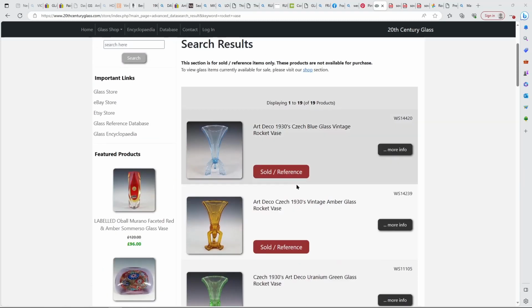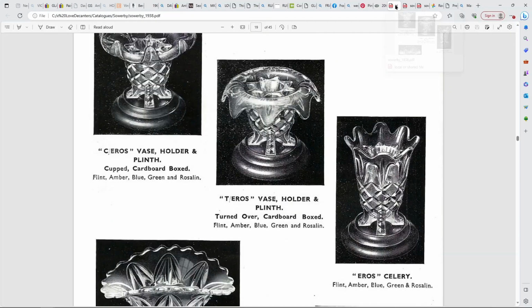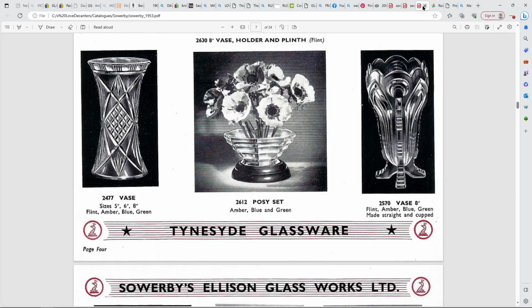So what I did, well, before I even looked in 20th Century, I thought, I wonder if there's Sowerby. And I went to Sowerby, and everything that looks kind of like a rocket vase has got 4 legs. I think this one's, yeah, so this is 1953 now, and it's still got 4 legs, and they're little stumpy ones as well, so that's not going to work.